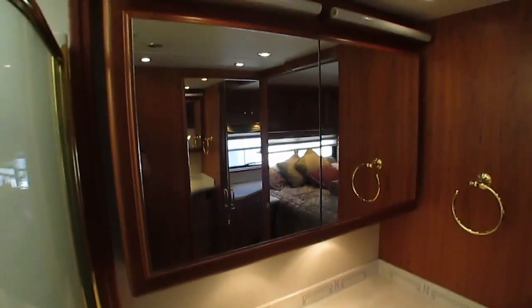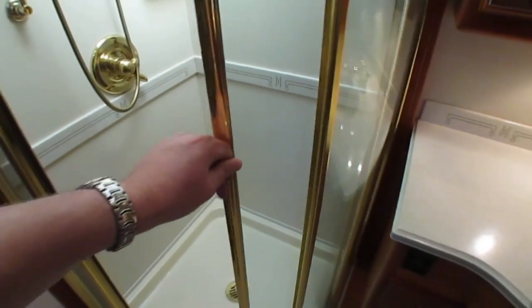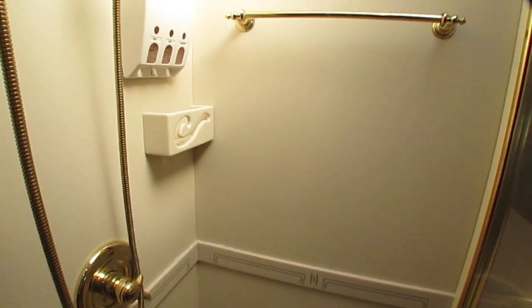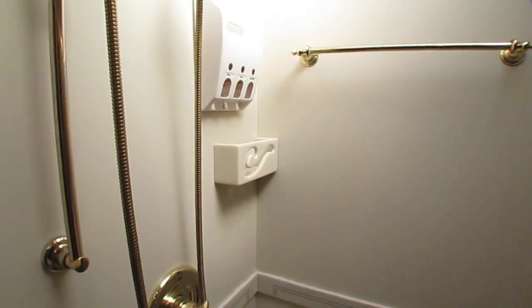Big medicine cabinet there. You've got the surround shower with the skylight, and no signs of water damage or leak damage. Folks, the kind of person that can afford to buy this kind of motorhome new or even used has the money to take care of it. And this is just a prime example.